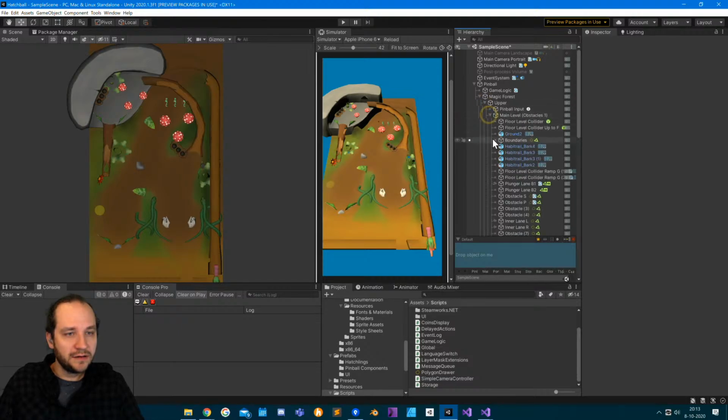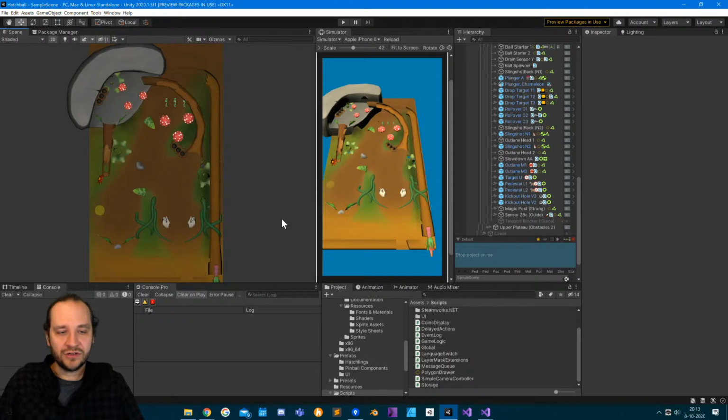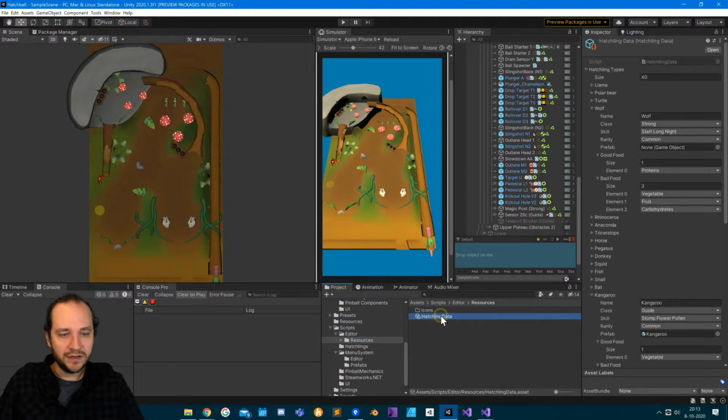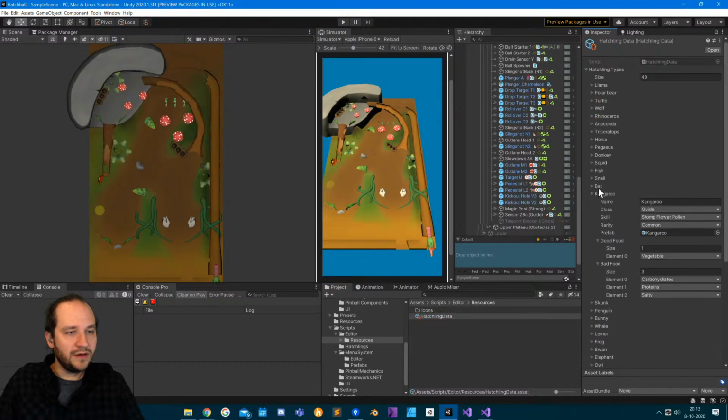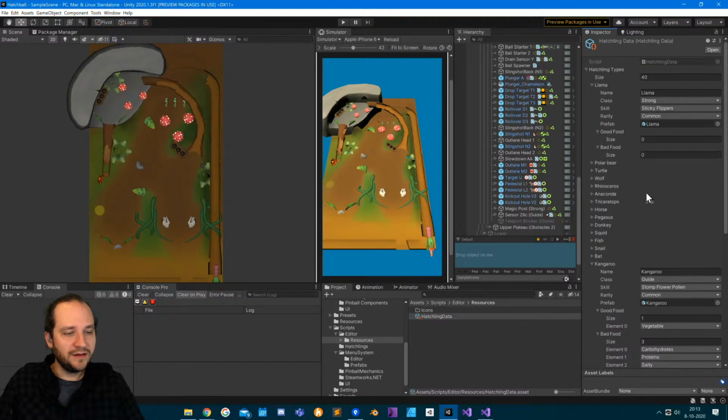Let's see, that is here. We've got pedestal 1, which I set to llama, and pedestal 2, which I set to kangaroo. And the types of llama and kangaroo, I didn't make an icon for that, it's just showing something. But I can go to my text mesh, own resources folder. Here, hatchling data. And I will go to kangaroo and to llama. And those I can see. I just added some food stuff to the kangaroo, but that's actually quite silly. I'll take that away right now.